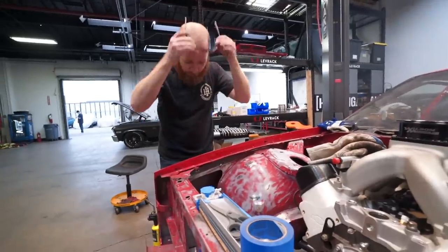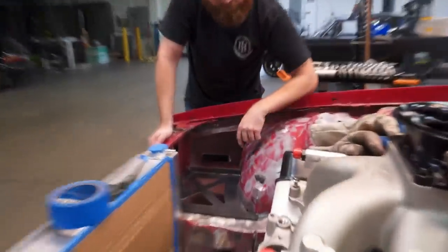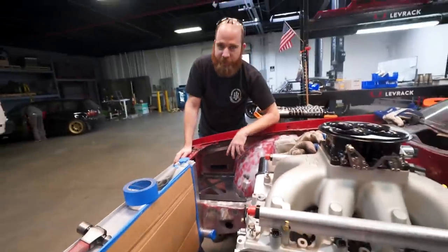We cut out the original battery tray because the stock one looks kind of nasty. It's another fabricated component, just makes it look a little more fancy.